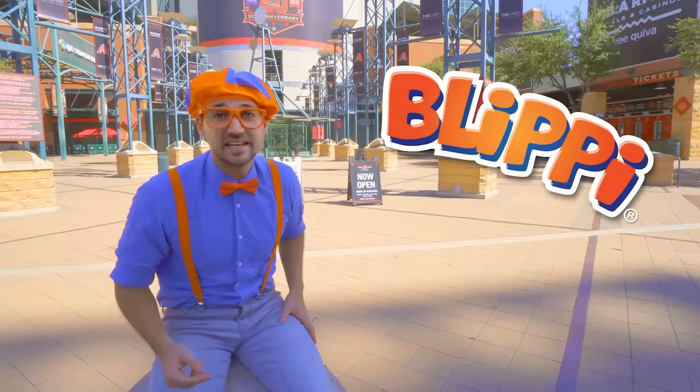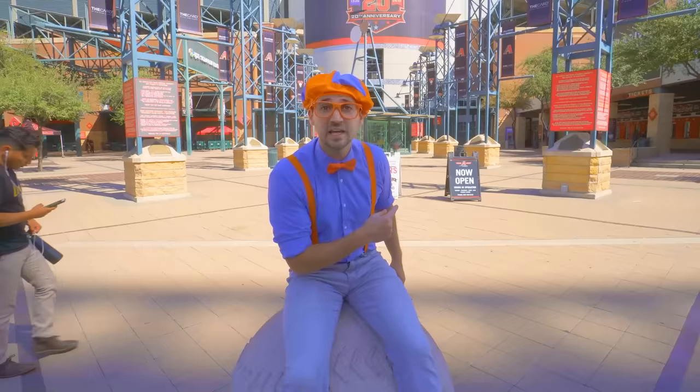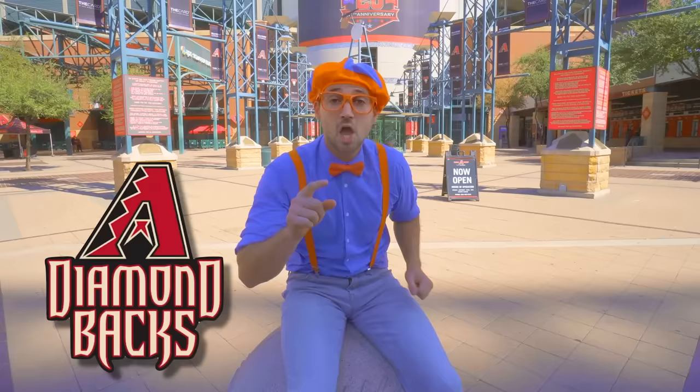Hey, it's me, Blippi, and today I'm at Chase Field. Yeah, this giant building, it's a baseball stadium, and this is the Diamondback Stadium. And today, you and I are gonna learn about baseball. Come on!